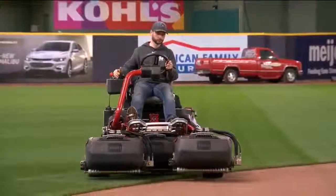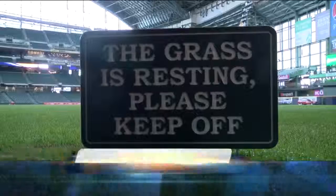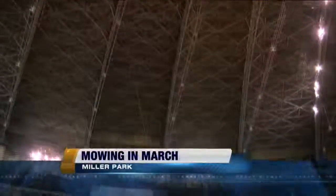Getting excited for baseball season around here. Brewers opening day is Monday. Grounds crews hard at work at Miller Park getting the field ready to play ball. The sounds of lawnmowers and the sight of green grass makes it seem like summer. But this is March in Miller Park, where the roof is closed on this cool and rainy day.